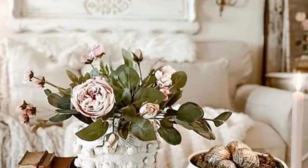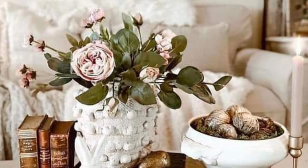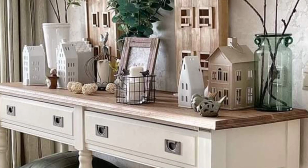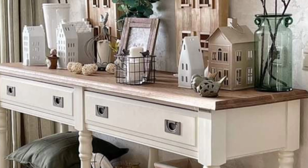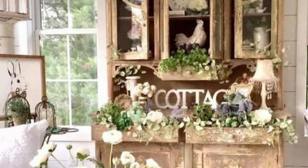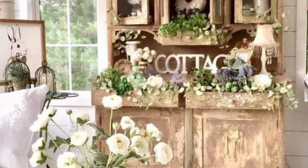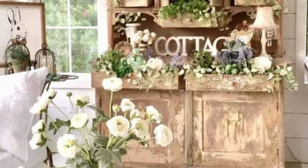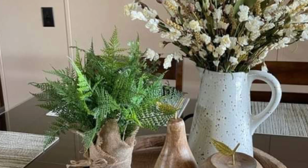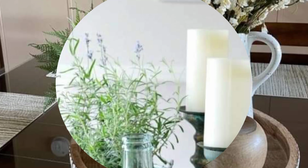Accessories are where the vintage charm really shines. Old mason jars, antique clocks, enamelware, and rustic baskets add personality to your space. Farmhouse decor often features repurposed items like an old ladder used as a bookshelf or an antique window frame turned into wall art. These touches give a nod to the past, bringing nostalgia and a sense of history into your home.